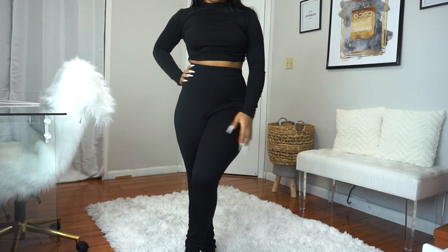This thick waistband is gonna cinch you, okay? Still sucking your stomach. Now, that's what I had to do. I still sucked in, but baby girl helped me a lot.